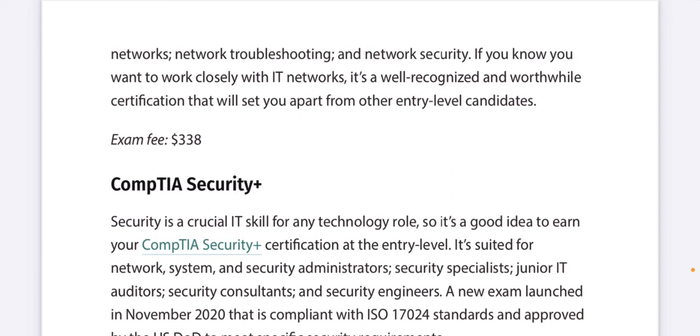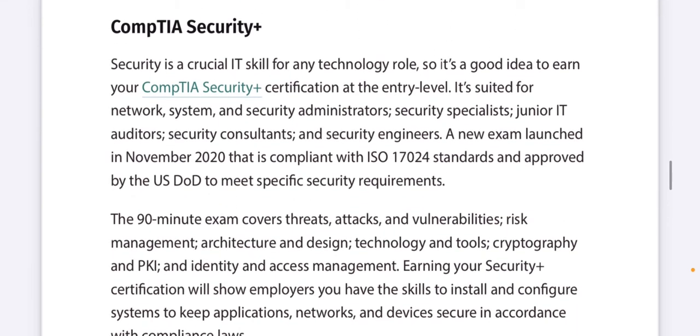Let's go next to the CompTIA Security Plus. Security is a crucial IT skill for any technology role. I agree with this part right here, because security encompasses just about every career field. No matter what you're doing in IT, you need to be aware of security. Even if you're a project manager, because in security, there's physical security.